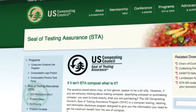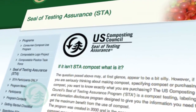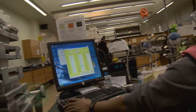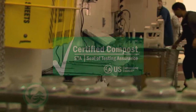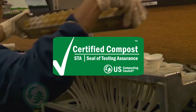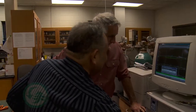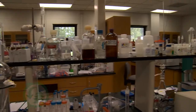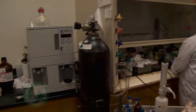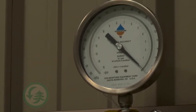The U.S. Composting Council created a Seal of Testing Assurance program, known as STA Compost, a while back to address these very concerns. Basically, it's a compost testing, labeling, and information disclosure program designed to give us the information we need to compare compost products and to get the maximum benefit from the use of compost, as determined through a consensus of many of the leading compost research scientists in the U.S. The assessments include a predefined program of physical, chemical, and biological tests that can be performed by a group of independent certified labs across the country and in Canada.